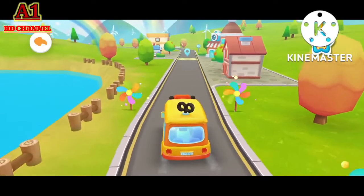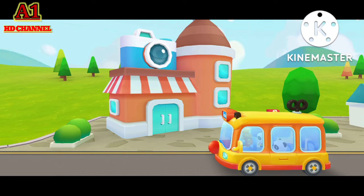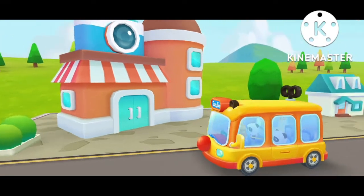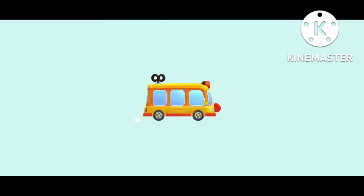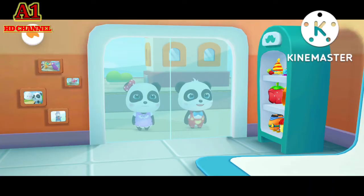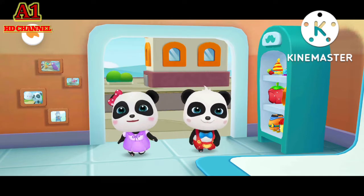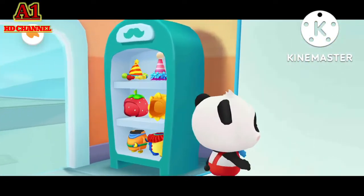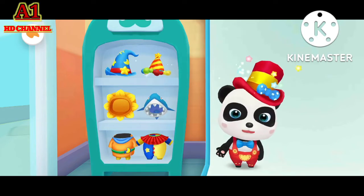We have arrived at the photo studio. Teacher asked us to take a photograph and bring it to class. Let's go take some photos. Wow, I like these clothes. Let me try them on.